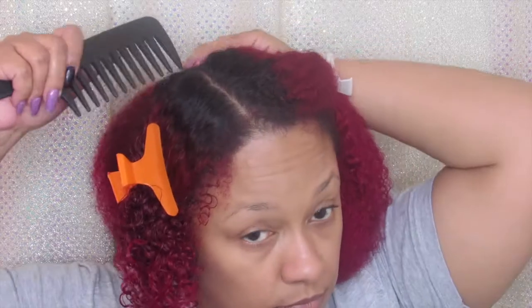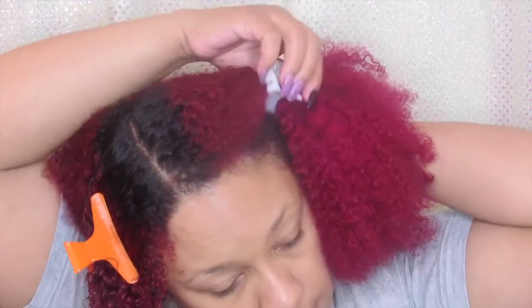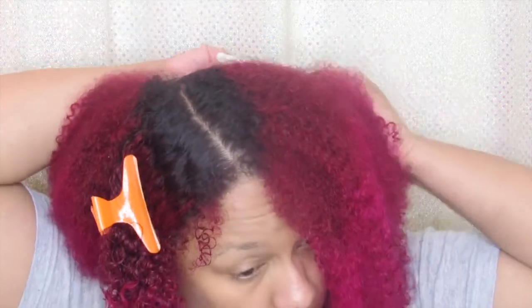Pull this hair out of the way. I had planned on actually doing my hair Friday or Saturday morning, but it didn't happen that way. Oh, I'm getting tangled up. This looks crazy. Okay. I got so busy until I just didn't have the time. But I'm determined to get my hair washed before I go back to work.